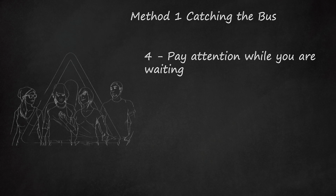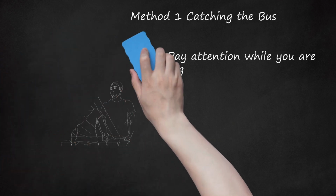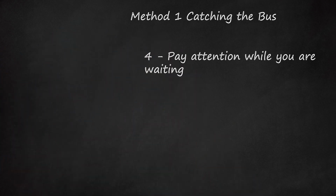Also, do not try out any new routes to your bus stop. You cannot predict how long it will take you to get to your bus stop. If you want to try out a new shortcut, do it over the weekend instead.